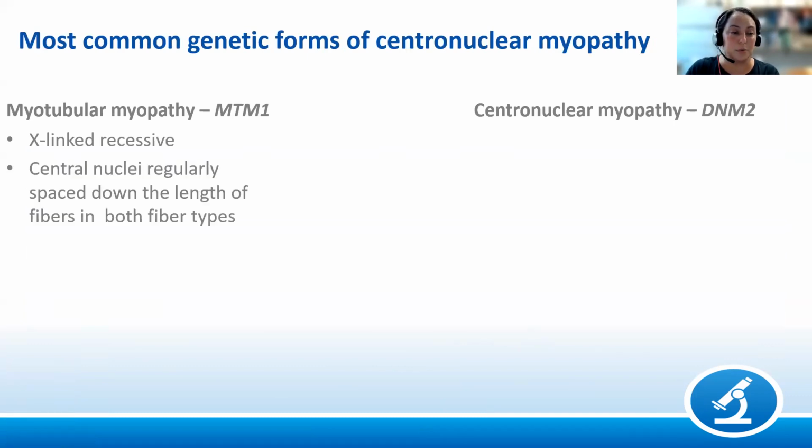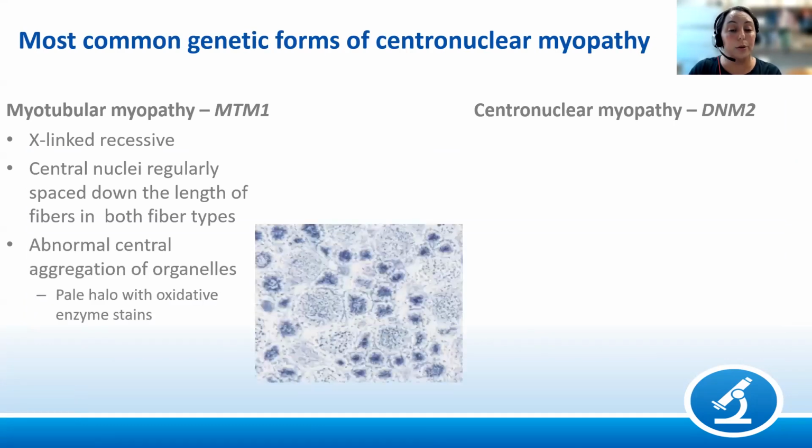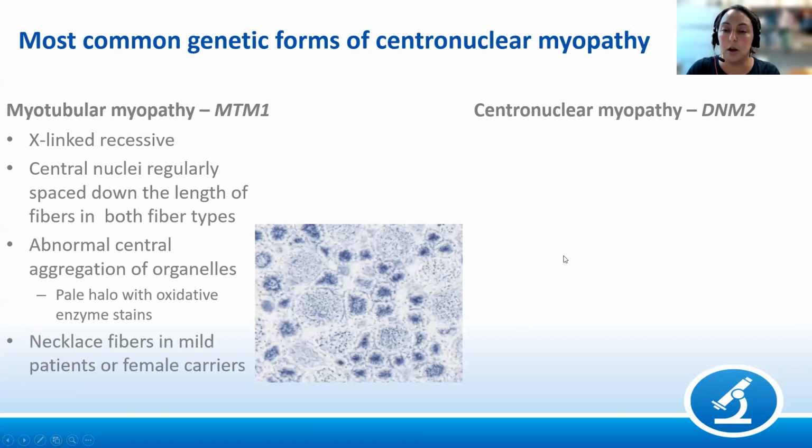Myotubular myopathy is X-linked recessive, and the central nuclei are regularly spaced down the length of the fibers. A clue to the diagnosis for MTM1 is that there's often abnormal central aggregation of organelles. So on oxidative enzyme stains, you're going to have a very dark center with a pale halo around it, as you can see here, because all the organelles are aggregating in the center of the myofiber near where those central nuclei are. Necklace fibers can also be a clue, which I'll show you in a moment, in mild patients or in female carriers of MTM1.